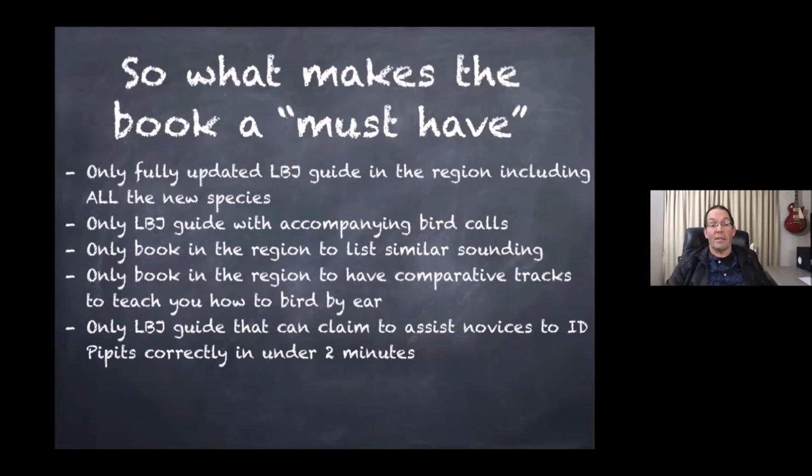And above all, when we tested the first book out, we took a couple of complete novices out and said, okay, let's test how easy it is for someone who's virtually never picked up binoculars before and pointed them at a bird to make an identification. And we said, here's the book, there's an LBJ, here's some binoculars, see what you can do. And they were making correct identifications on pipits, which are particularly troublesome birds, in under 2 minutes, and they'd hardly ever actually birded much at all before. So it's certainly something we're quite proud of, the fact that it does seem to really speed up and simplify the LBJ identification process.